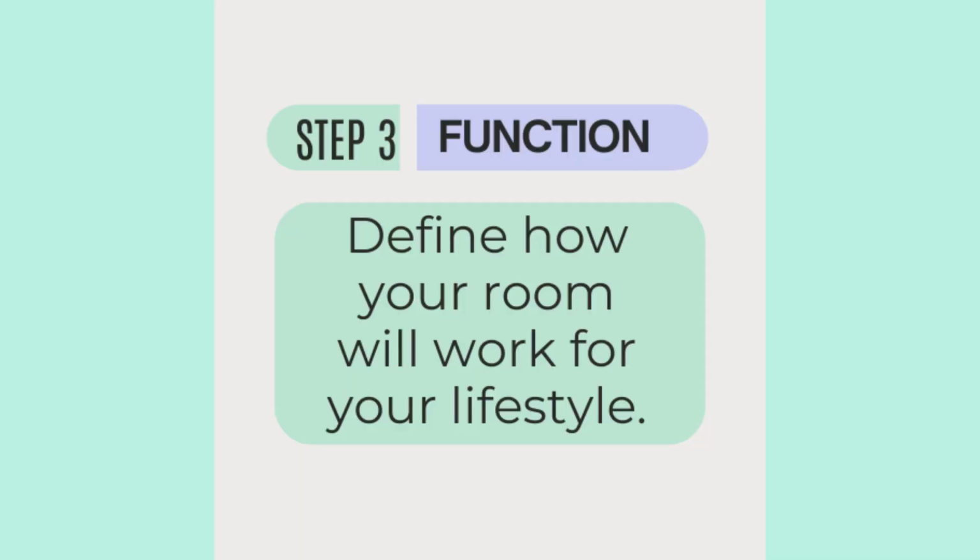So this kind of goes beyond what style you want for the room or what furniture or paint color that you want to select. Step number 3 is function. Do not forget this step. This is very important because what you're doing in the space matters. And if it's not working, then we need to fix that.